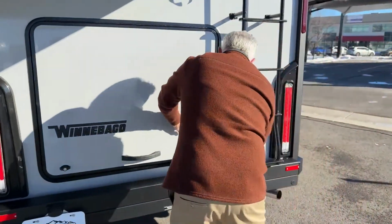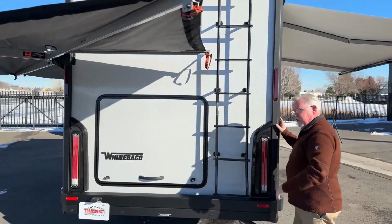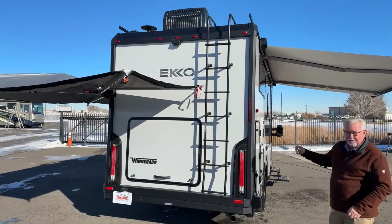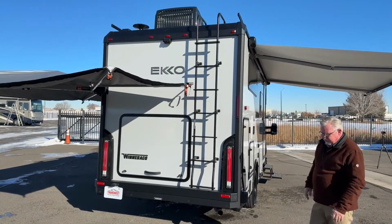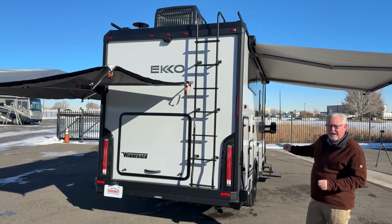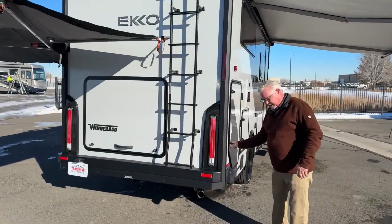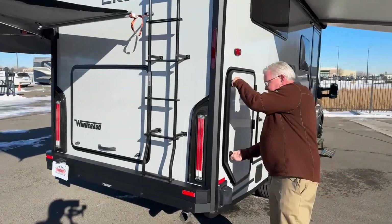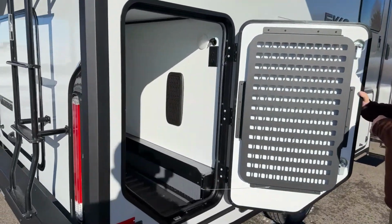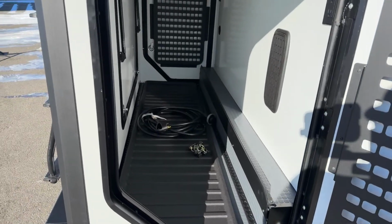Right. You do get a ladder, and this unit comes equipped with the luggage rack on top. So if you've got a Thule or something you want to put up there, maybe strap your paddle boards, it's easy to get up there, and you've got room to do it. You also have 3 solar panels up there. I think it's 455 watts total. Again, from this side, you can access that storage compartment.